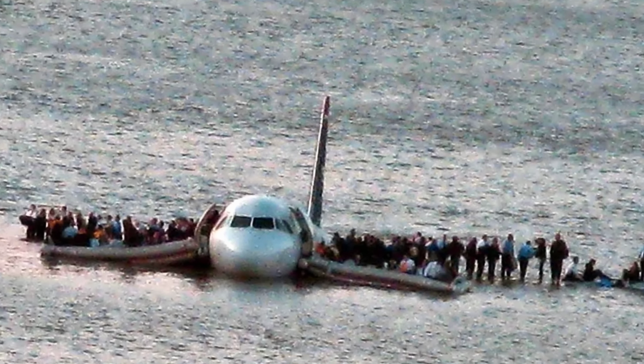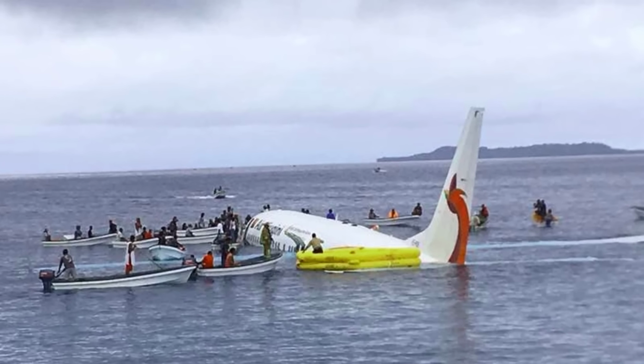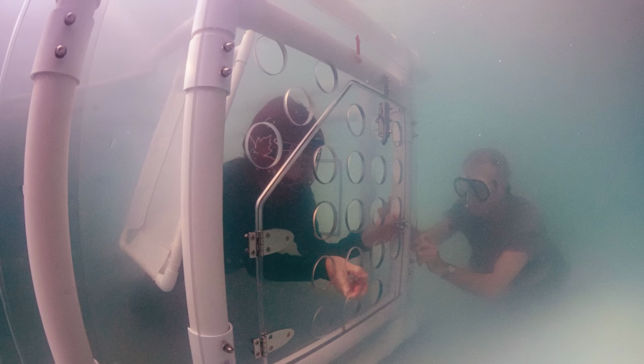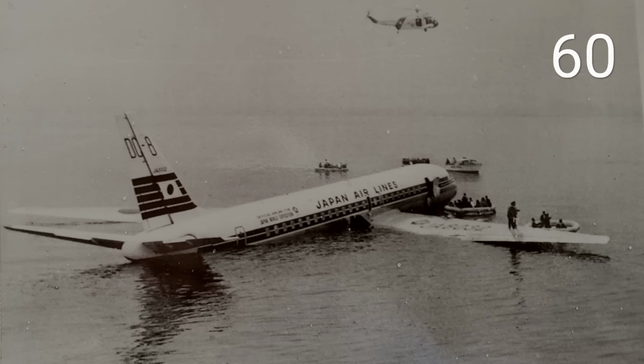Contrast this with a low wing layout. Here, the wings are submerged almost immediately, lifting the body only briefly before the fuselage begins to settle deeper. The doors, now at or below the waterline, are pressed shut by hydrostatic pressure. Even a shallow ditching can turn the cabin into a sealed compartment, trapping air and people inside. The first minute after a ditching is a race against the waterline.